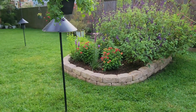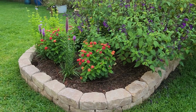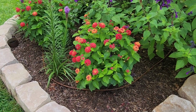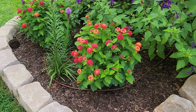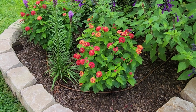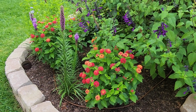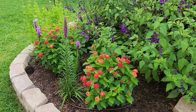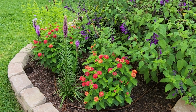Well, thank you for joining me on this May garden tour. A lot of things have grown in the Gulf Coast area. It's warm, it's humid. When I say warm, we're talking low 90s. Humid, sunny, and everything just bursts to life once sun comes out and hits these sun-loving plants.